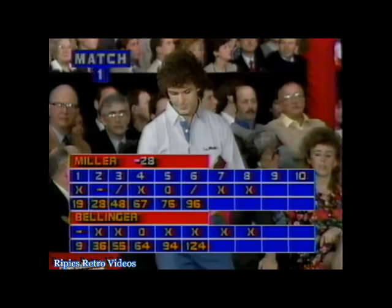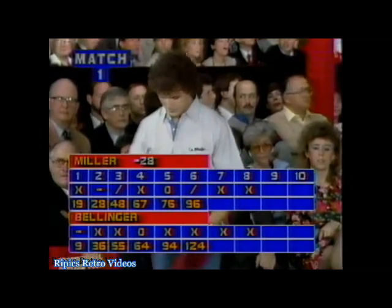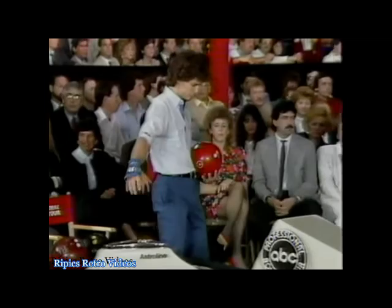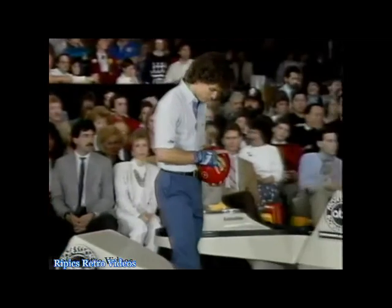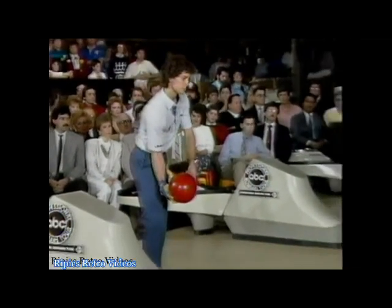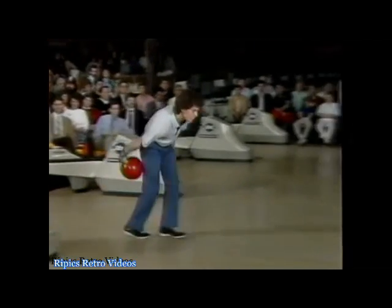Jeff Miller, only the second Rabbit player, or Pro Tour qualifier player that bowls on Monday to qualify for the regular tournament to make it to the championship round. He led the Rabbit squad on Monday, and here he is bowling in the first match. The other player to do that was Randy Peterson, the AC Delco 1986. He went on to win the tournament. Must strike for Jeff Miller.